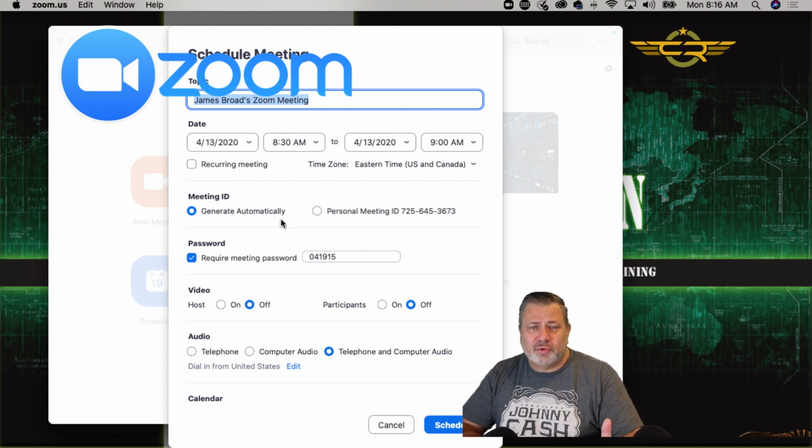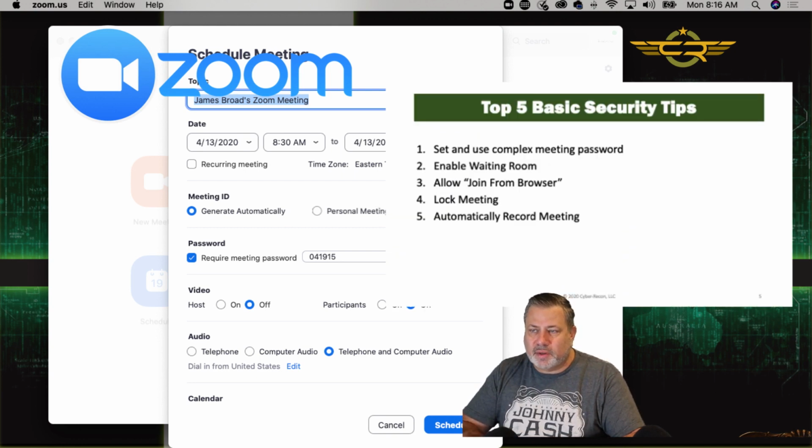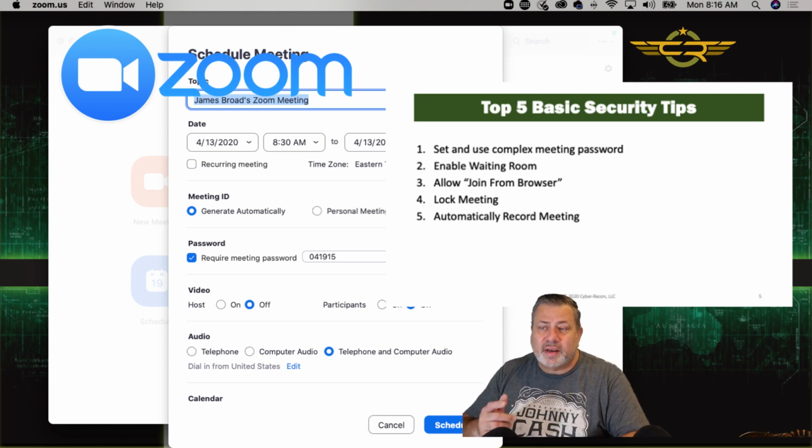So things we want to do, if we look back at our list here, right, we want to set and use a complex meeting password. We want to enable the waiting room. We want to allow join from browser, and we want to lock the meeting. And then finally, we want to automatically record the meeting. And most of this we can do right from this initial Zoom screen, right?